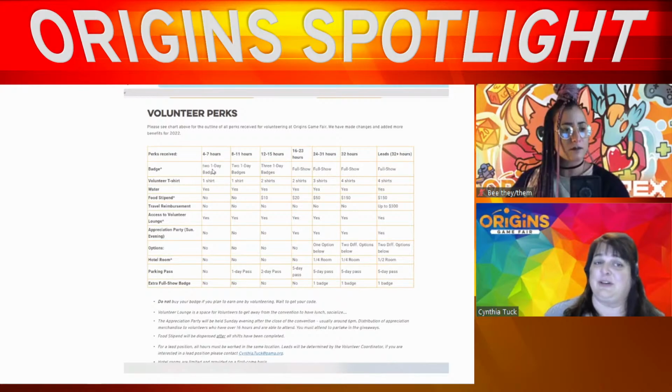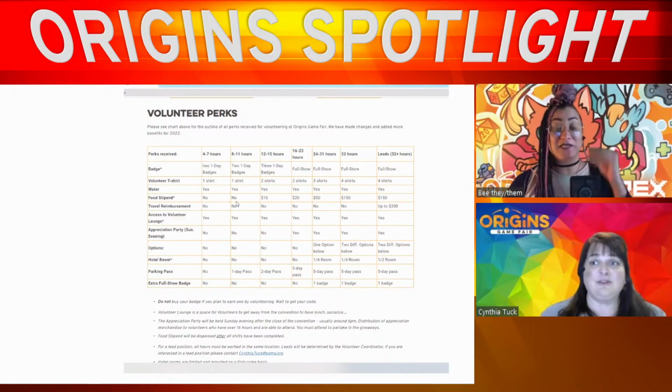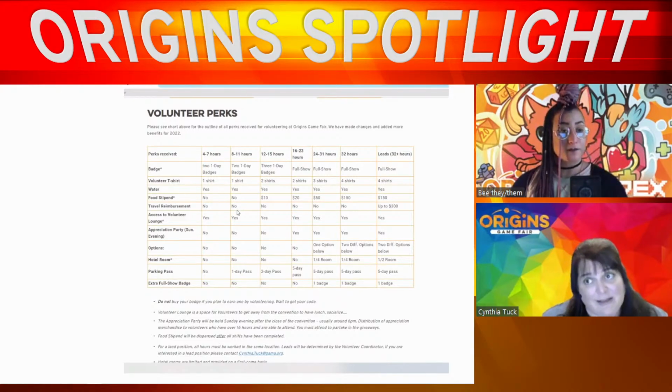Same with the 8 hours. You will get 2 days. But along with the 8 hours, you will get a 1 day parking pass. So that's one of those fantastic perks. 2 days, you get to park for free.